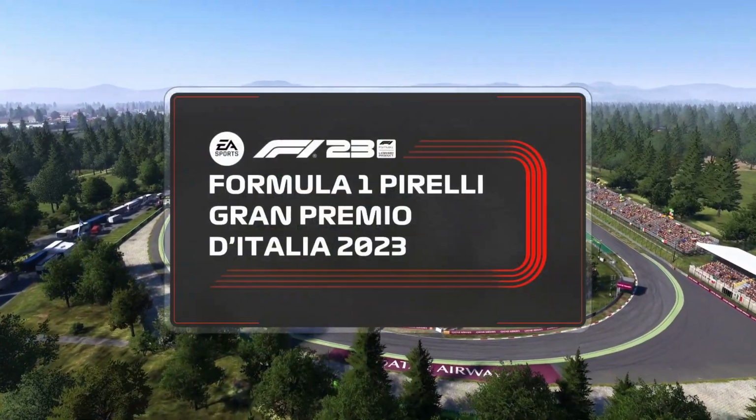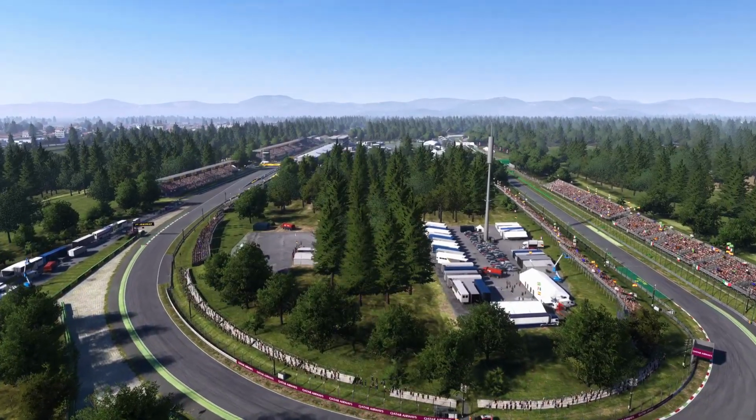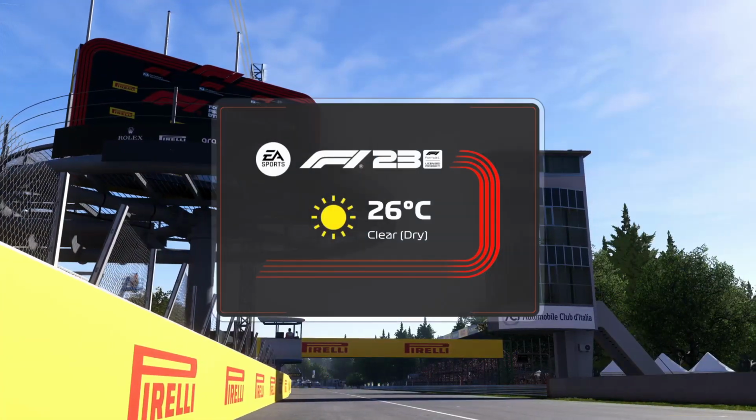A handful of tracks inspire as much adoration and nostalgia in the hearts of F1 fans as this one. This historic circuit awaits you. Welcome to Monza for the Italian Grand Prix.